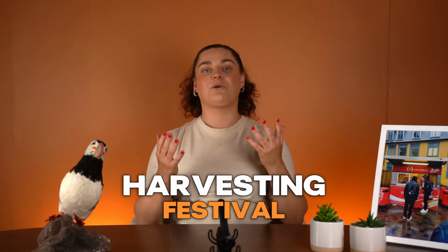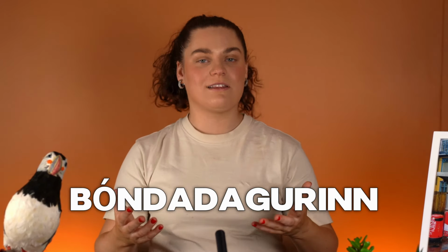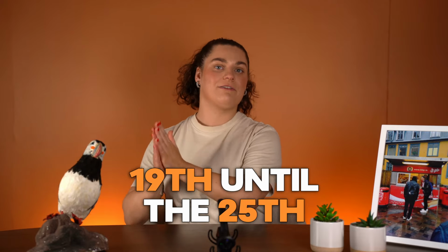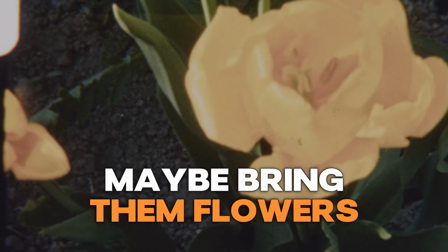Also in January, we have the start of Þorrin, or Harvesting Festival. That takes place on Bóndadagurinn. And Bóndadagurinn, or Farmer's Day, always starts on the Friday of the 3rd week of the new year. So this can range from the 19th until the 25th of January. And on that day, it is custom for you to do something special for the men in your life.